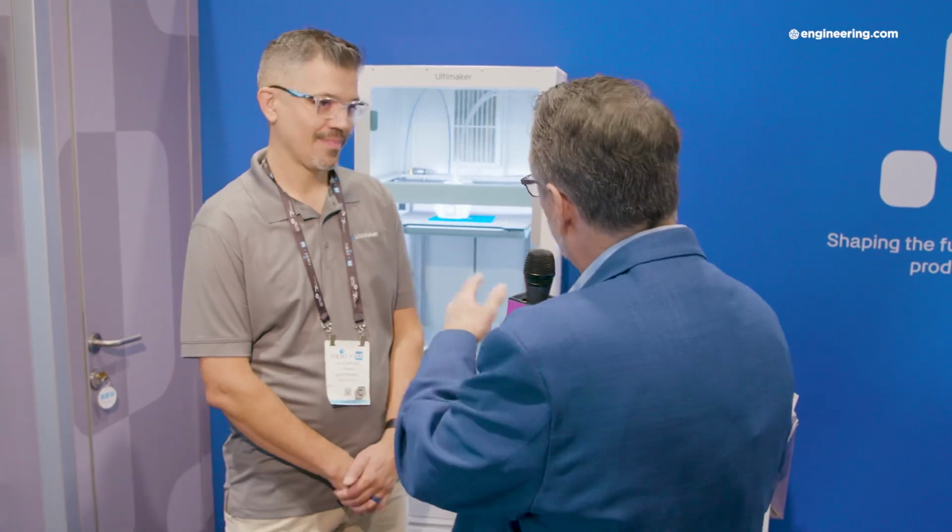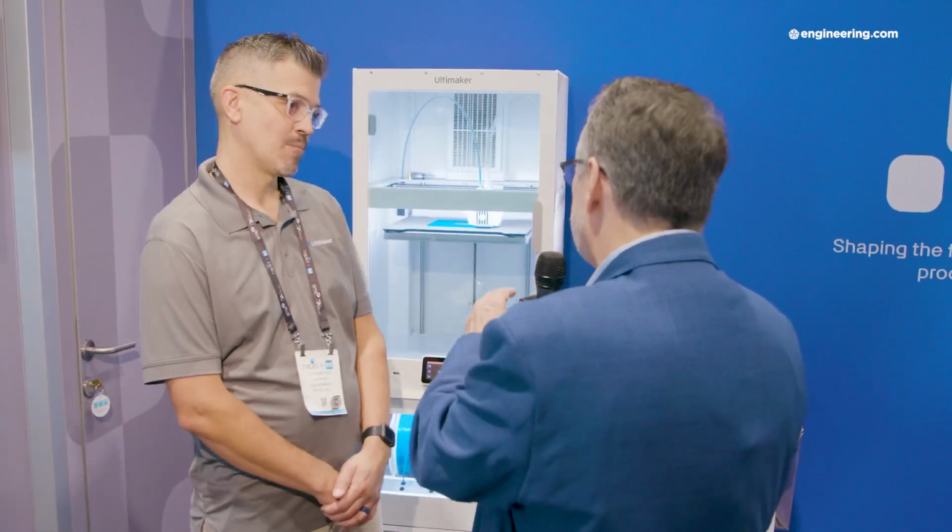Rapid 2023, there are a lot of different technologies for making things with additive. Filament-based tech is one of them. I'm with Luis Rodrigues. He's an application engineer with Ultimaker. Luis, we're standing next to a filament-based machine. Before you tell me about the machine, tell me about the principle.